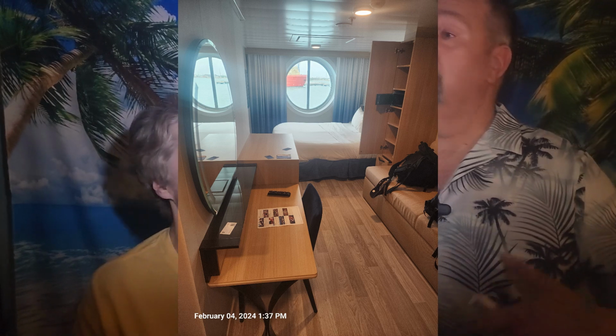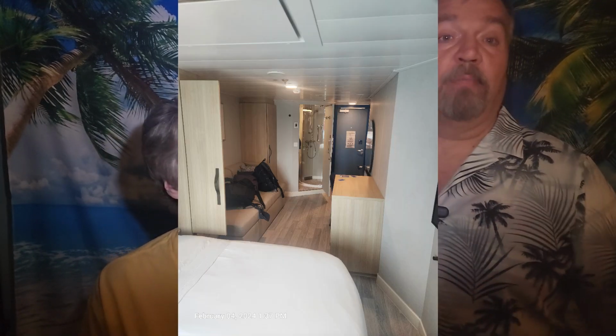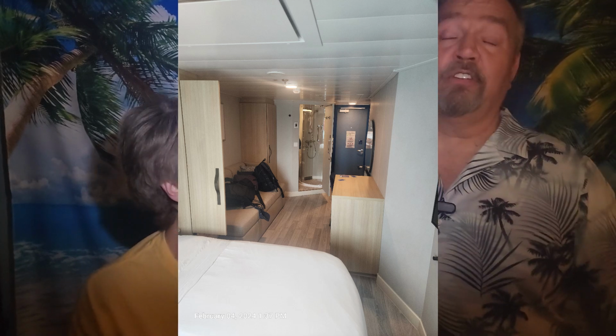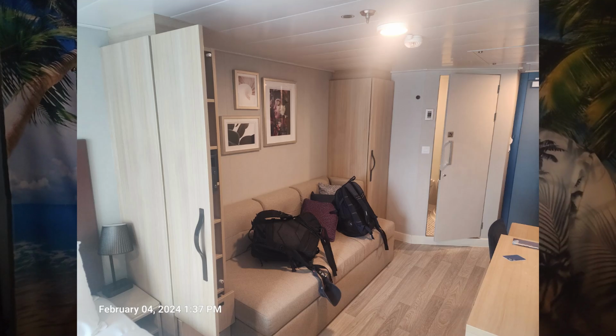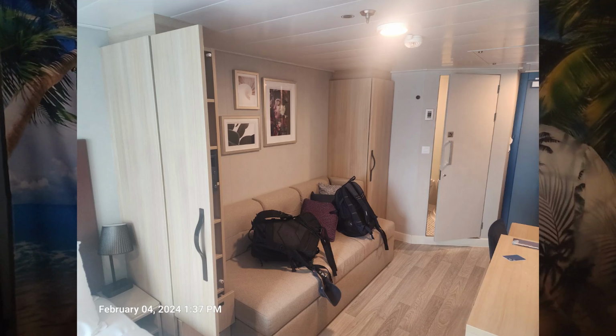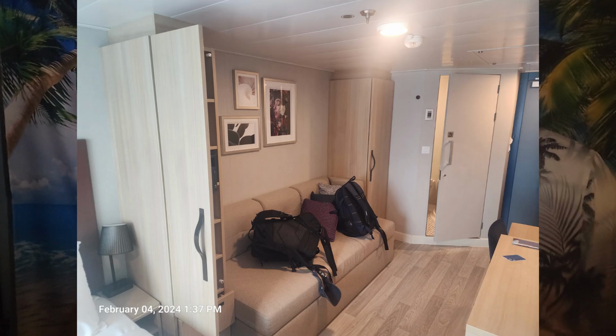Went to our room, dropped off our carry-on bag. Our luggage, unfortunately, wasn't there at that point. Our friends did have their luggage there, but we didn't. The luggage got to our room around 4 o'clock. But we were in no real rush.